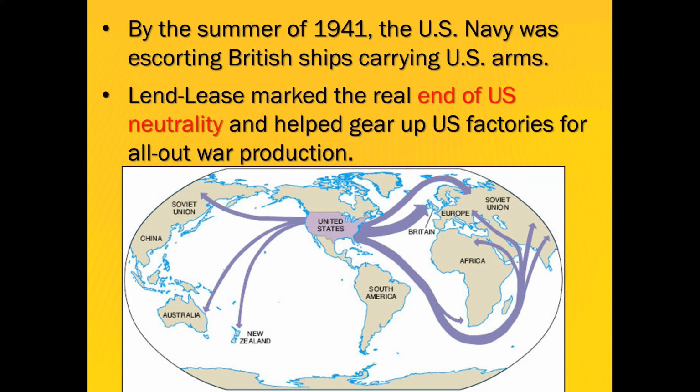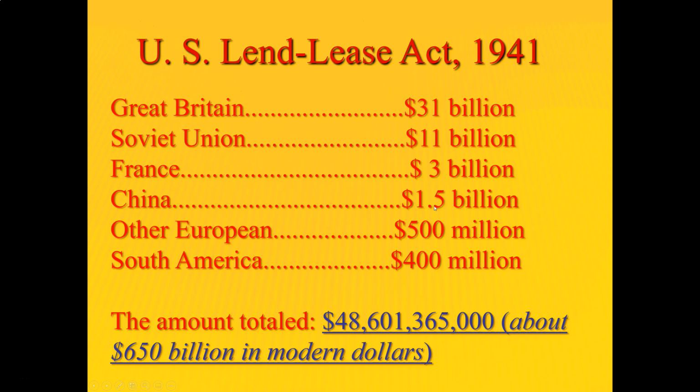I mean, you can see all around the world, we're giving stuff to the Soviet Union. Even Stalin, a horrible human being, is going to get stuff because he is our friend in this war against the Nazis. This doesn't mark the official end of our neutrality, but in all ways, really it does, because our factories are being geared up for all-out war production. We're only supplying stuff to one side rather than the other, and we're even escorting some of this stuff across the ocean, so we're delivering it right to Britain. And you can see just how generous we were to these various countries.